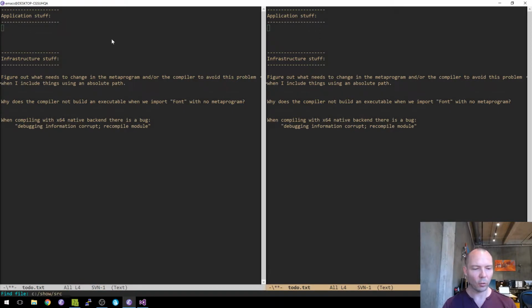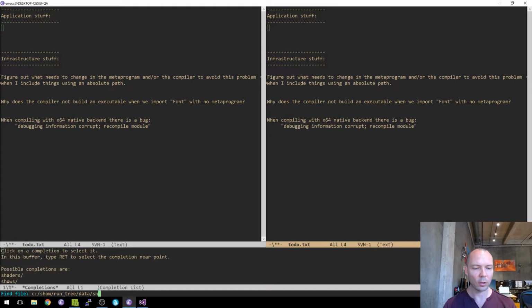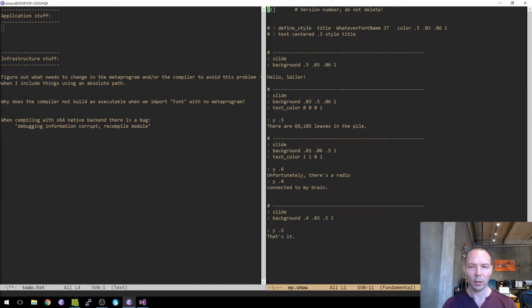If I go to here, in this file, my.show is the thing that defines that whole slideshow. And there we are. And so last time we created the file format, we added a few little commands to the file format and the capability, well, we added the capability to even have the idea of slides and process input and stuff.